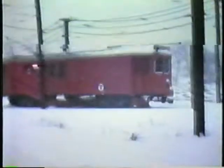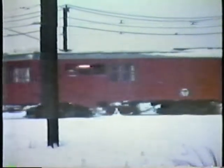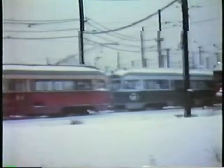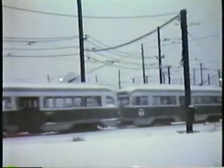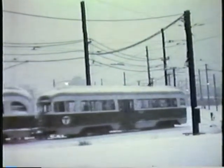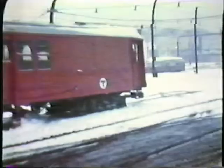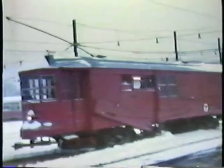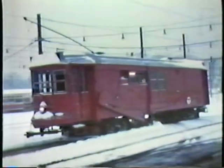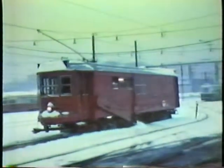One of the system's snowplows, originally built in 1907. A combination of three plow blades on each car kept the tracks clear.